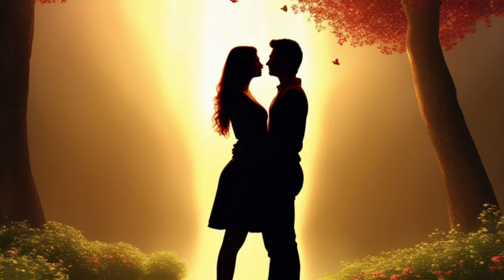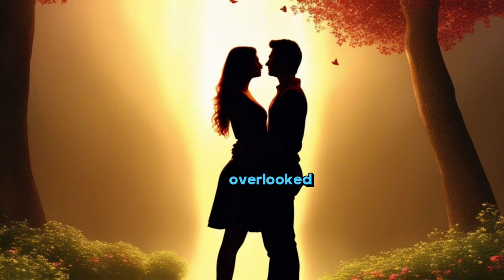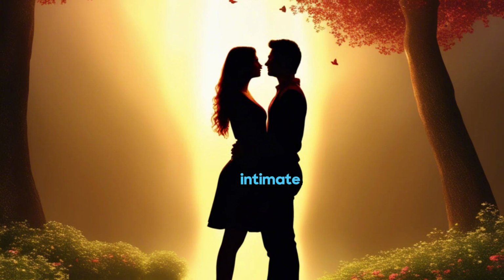7. The wrist. The inside of the wrist is one of the most sensitive areas on a woman's body, and a touch here can evoke sensations of sensuality and romance. This part of her body, often overlooked, holds an exquisite vulnerability that can be both intimate and deeply stirring.